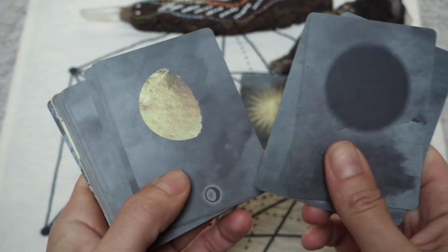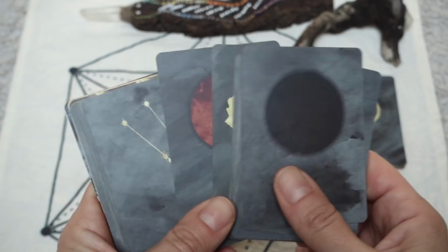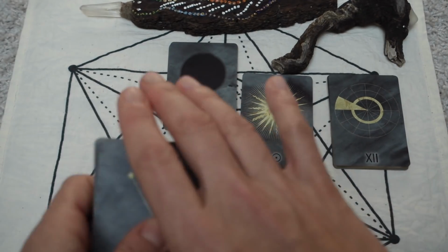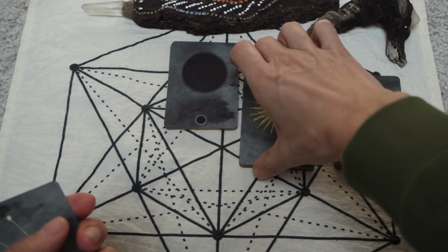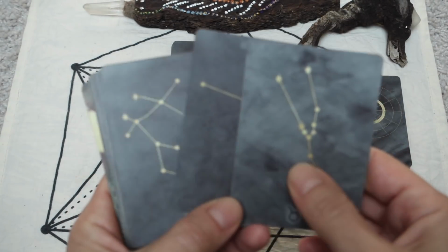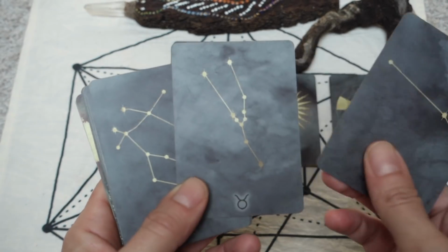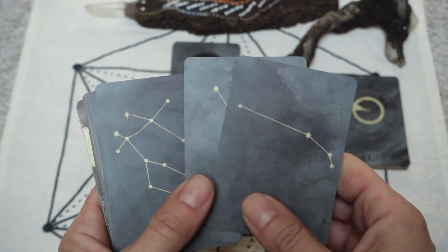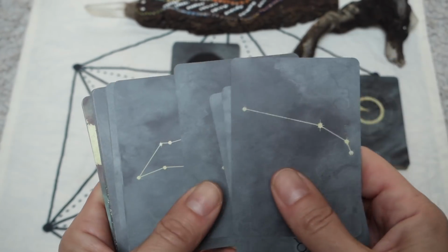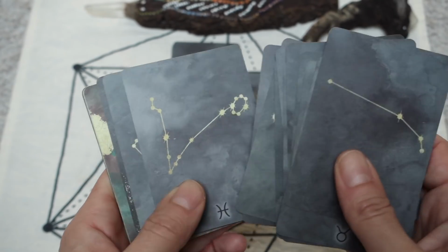So here you've got all the 8 phases of the moon, which are really lovely. You also have the eclipses, which is beautiful. So he included really cool aspects that you often miss out on in other decks. And then you get all the astrological signs, and he depicted them as constellations. So if you look up in the skies, you can also learn how to find those constellations, because that's how astrology came to life, right? It was just from people observing the skies.